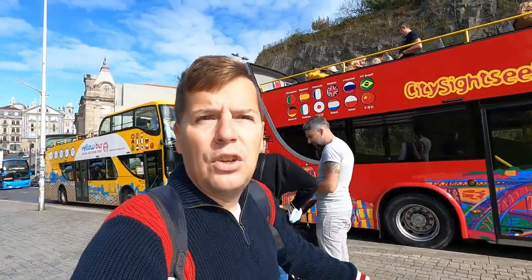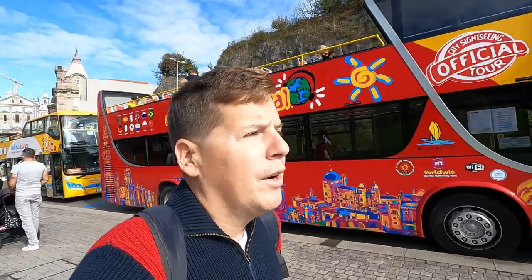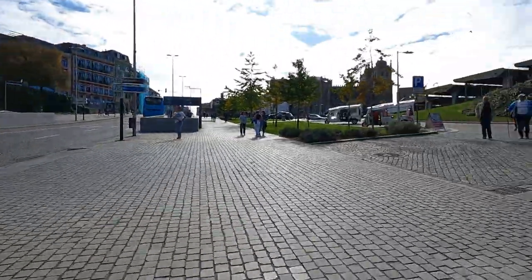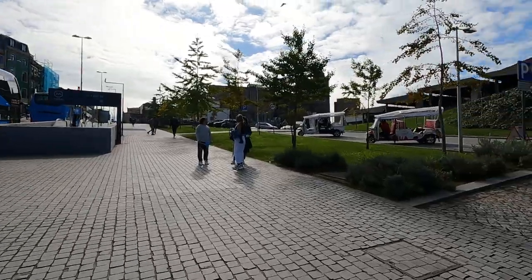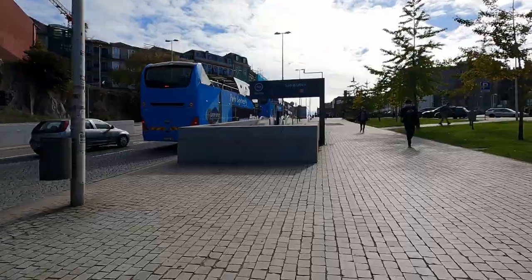Well, I wouldn't normally suggest that you pay for these tour buses, but if you're an older person or you can't walk that well, this is hard work going up and down here in Porto. I mean, I was winded myself yesterday, and I do a lot of walking. So you have to be in good shape to walk around here, or you can take one of these buses. I see why they're so popular.